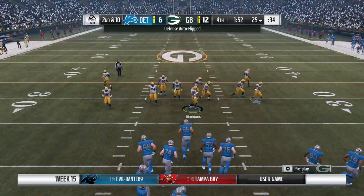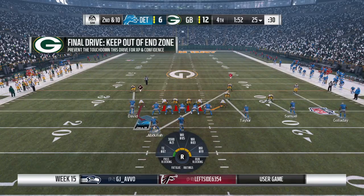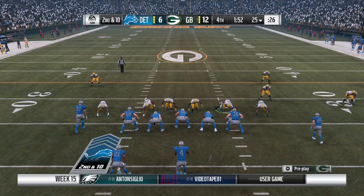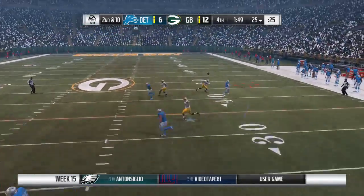He's unable to complete it there, and just not the game that you would expect from him. He's been off the mark really start to finish. It makes you wonder what exactly is going on. Is he a little bit dinged up here, or is he just off just by a bit? Maybe he can get it back in this situation.